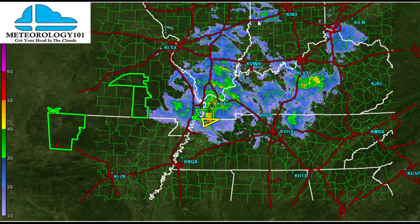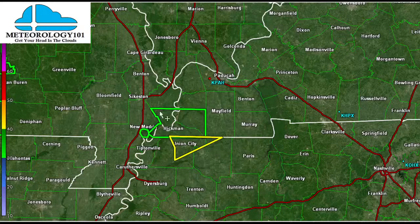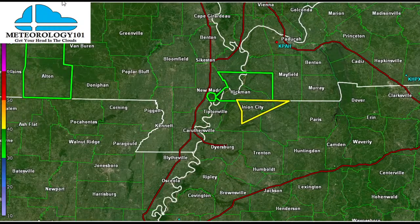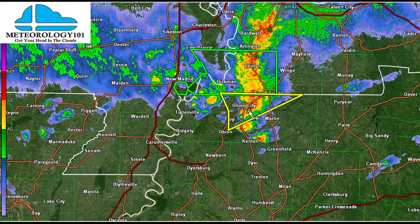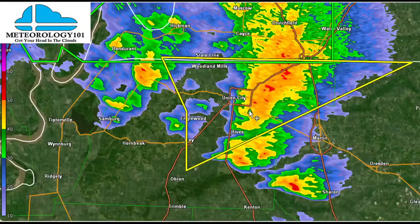Actually, let me pull that up. We'll go to the one in Tennessee. That's where we're at now. Let's download this loop. So we got 3/4 inch hail southeast of Union City, right there. So let's pull a cross section of that, see what we got.